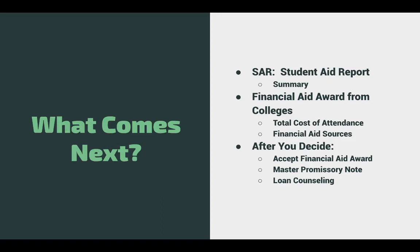Now, what comes after completing the FAFSA? You'll receive a student aid report. You will get an email confirmation that you've completed the FAFSA, and then a few days later, you'll get an email saying your FAFSA has been processed, and click here to see your student aid report. It just provides basically a summary of everything you did on the FAFSA, including your expected family contribution.